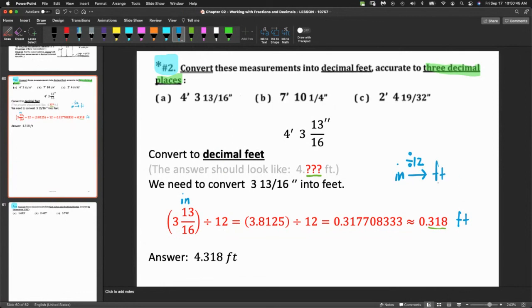And the 4 stays the same, because the 4 is already in feet. Don't play with that number. It's already in feet. This part here is good. Don't touch it. This part here, we need to turn it into feet.